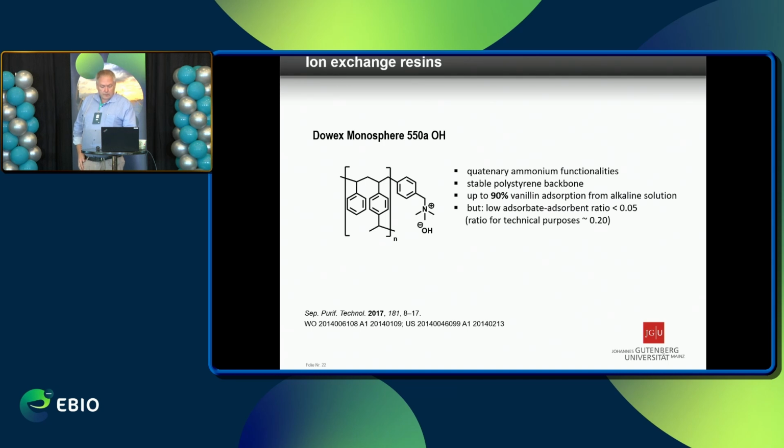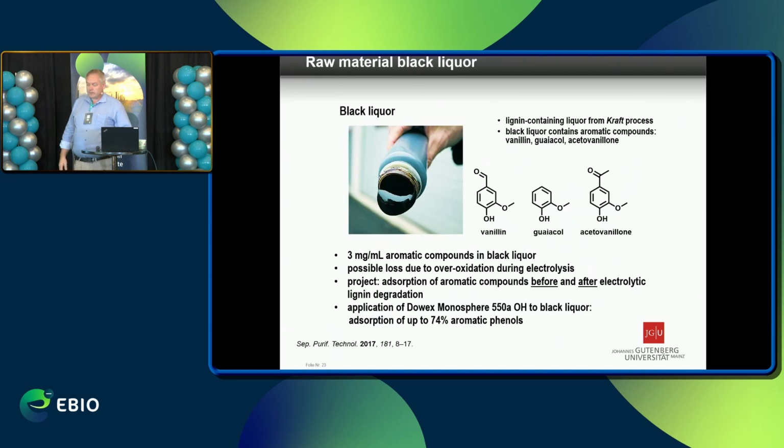And the important thing is, can we do this directly on black liquor? Because if you look at black liquor, you already have guaiacol, vanillin, and acetovanillone in there. And it even works there. That means you can directly take these compounds out of the system from the black liquor without degradation.